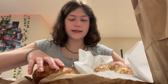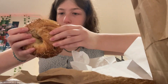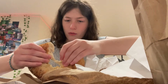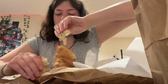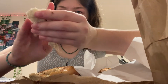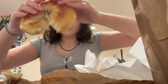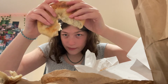This looks pretty similar to this one, it's just the plain one. It looks a little burnt, but it looks good. Let me rip into it. Oh, wow. This one's kind of grainy. Do you see that? Yeah, it's kind of grainy. Oh, wow. This one condenses a lot too, but I feel it still rises a bit while you're condensing it.